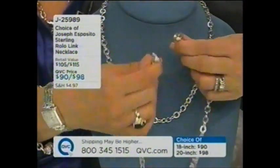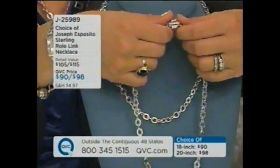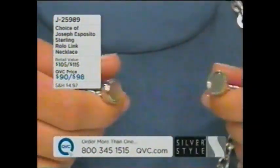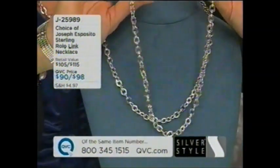But the beauty here is this closure. And it's a magnetic closure. You call it sort of your smart snap, right? That's right, exactly right, Joe. And we'll show you how this becomes versatile in your wardrobe in a second. But talk about the construction of this chain, because it's gorgeous.